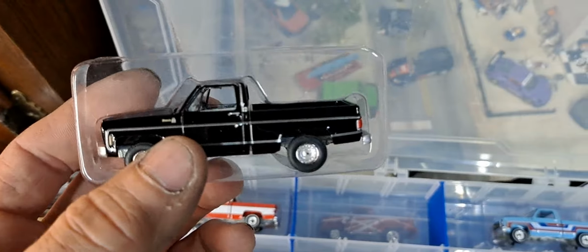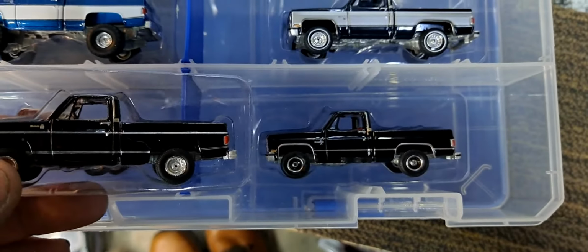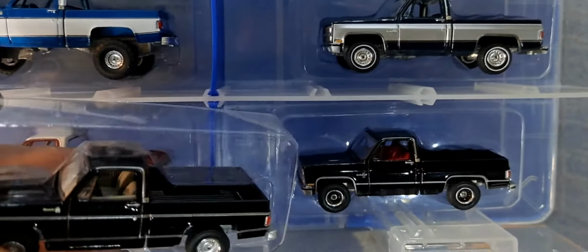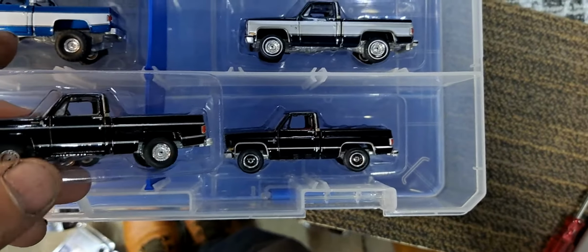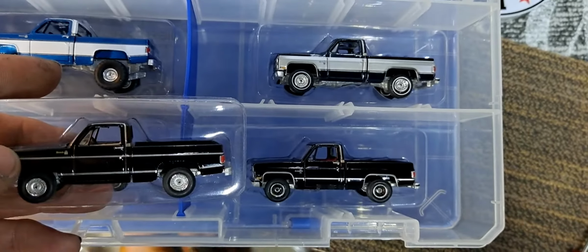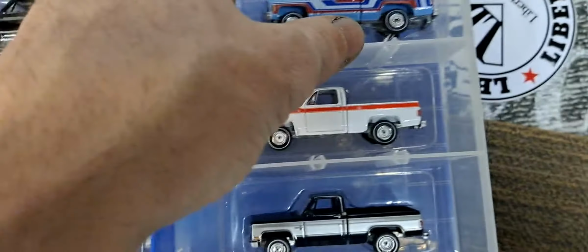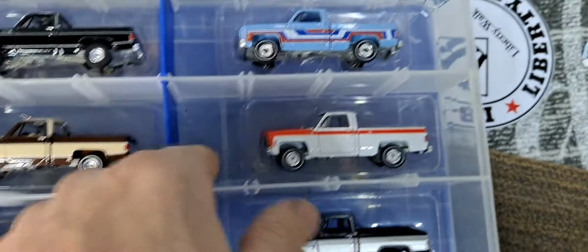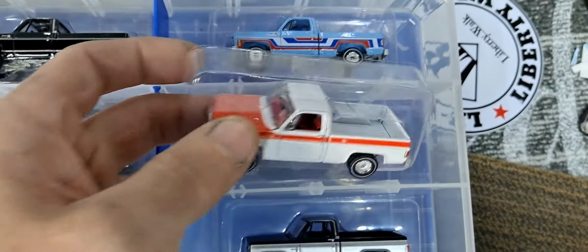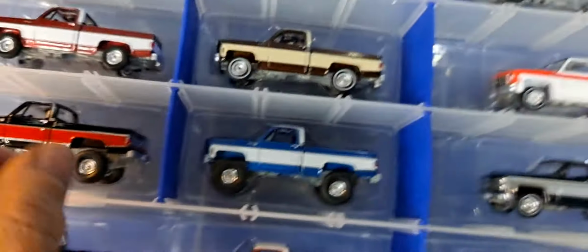The black one, which we have another black release of it here. They are two different releases. See the different color interior and the different wheels. This one has an extra stripe up top. We got this release, mainline. This was a variation of it. Tried to keep a lot of these with their variations.